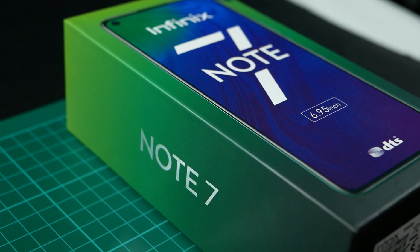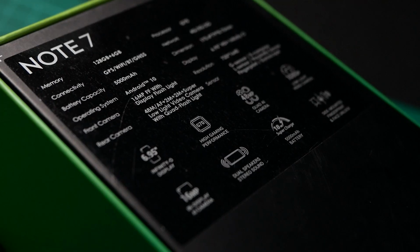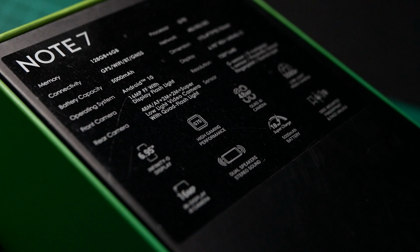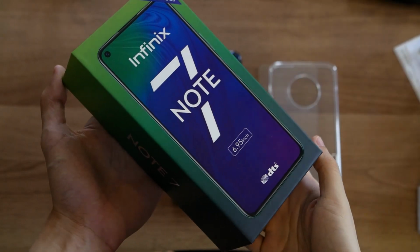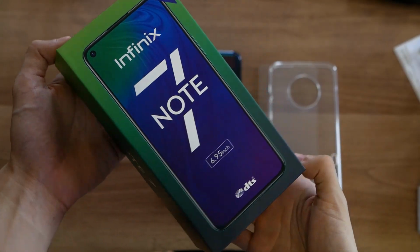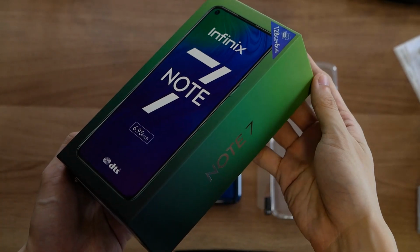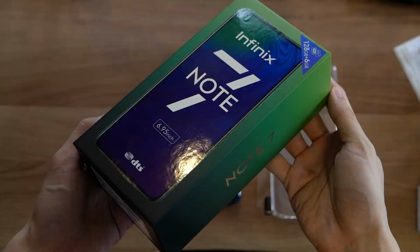Now today we're going to be taking a look at the huge budget smartphone, which is the Infinix Note 7. Infinix is one of the more underrated brands here in the Philippines. While they mostly offer budget phones, a good number of them offer interesting specs that can rival those from more established brands. The Note 7 is arguably the biggest Infinix phone to date, and what makes this model intriguing is that it offers a giant phablet-sized display for under 8,000 pesos.